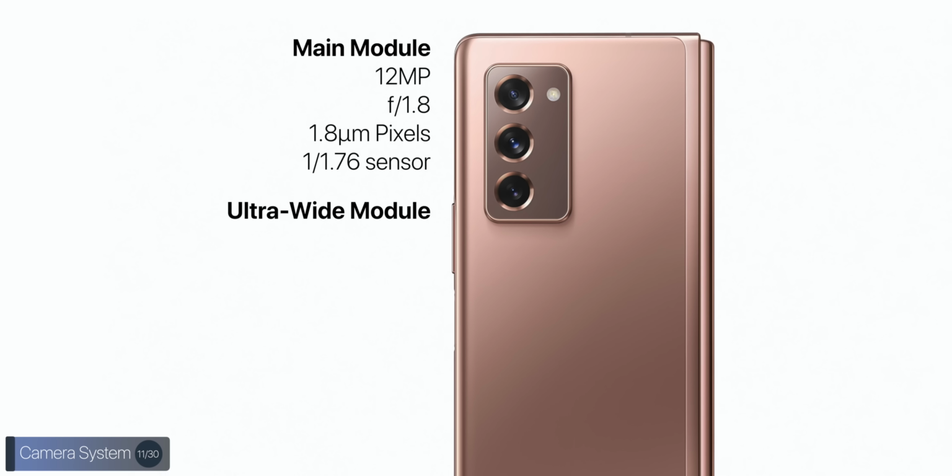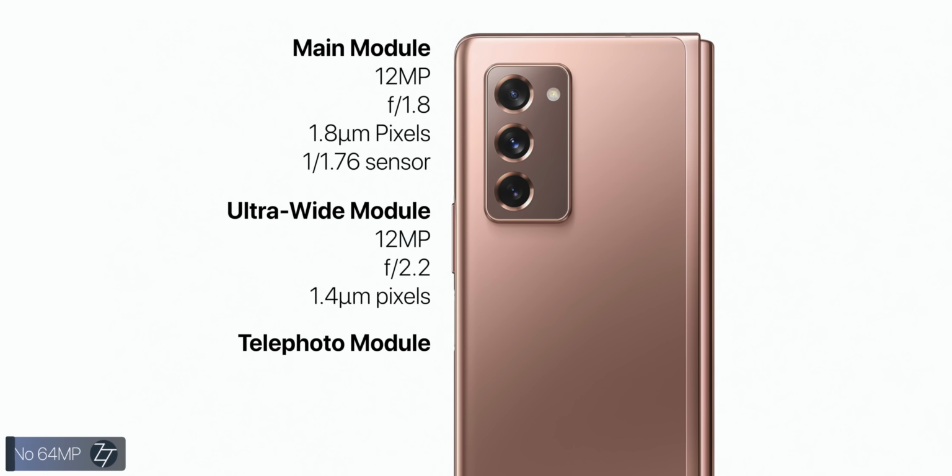Now, the second module is a 12-megapixel f2.2 aperture module, an ultra-wide angle module this time. Same as on the S20s. However, the third module, the telephoto one, is not quite as good. So on the S20s, we had a 64 megapixel telephoto module, with which you could have 30x digital zoom. Unfortunately, the Fold 2 only has a 12 megapixel module, which gives you 2x optical zoom and 10x digital zoom.